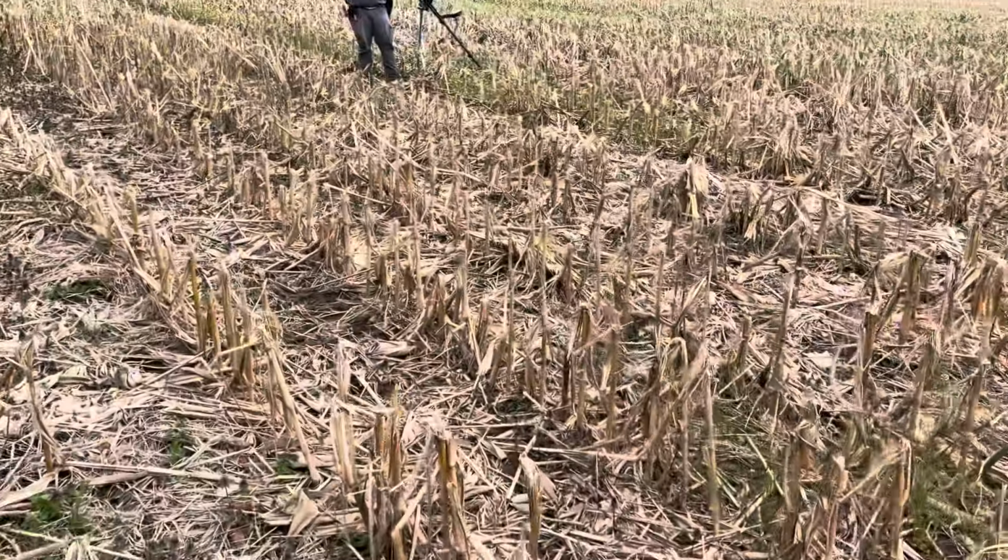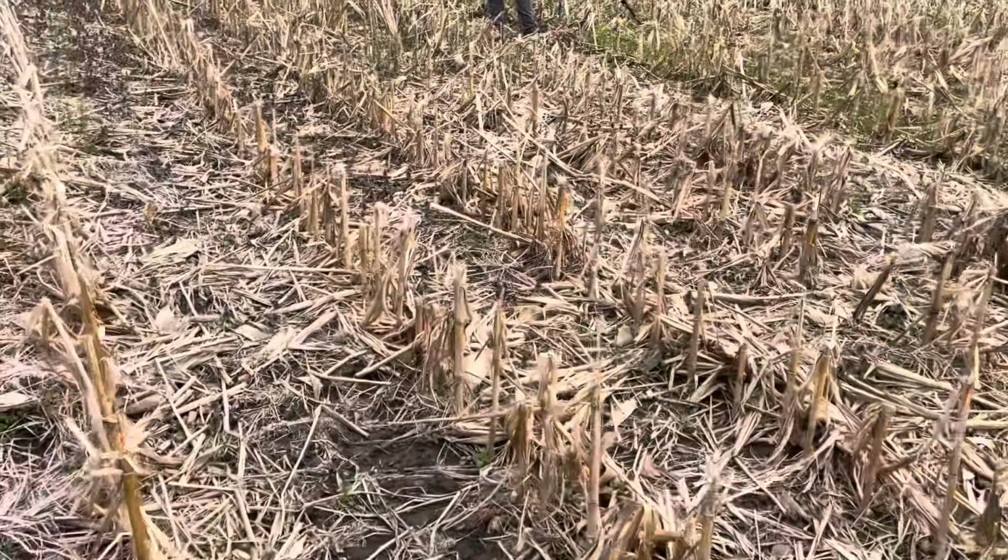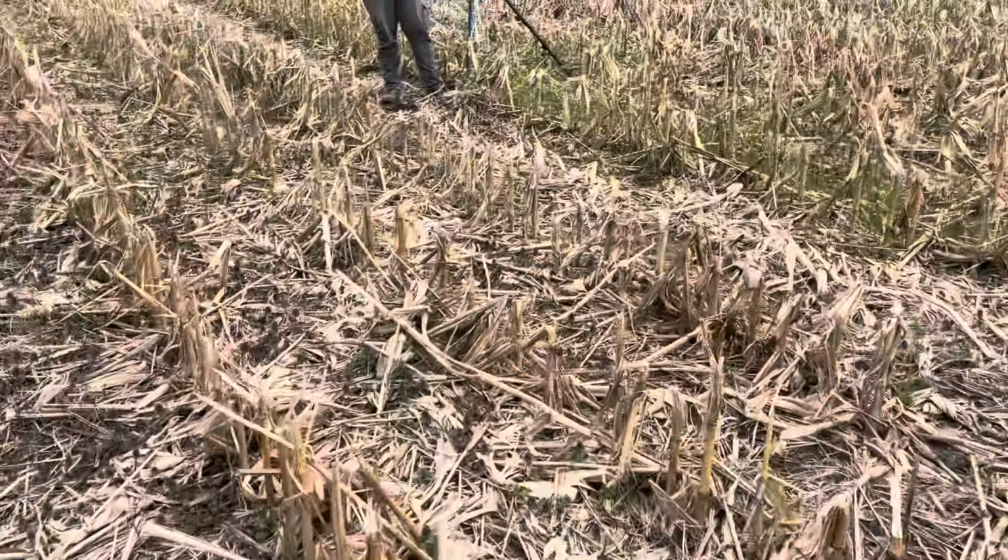I'm back out with this boy here today. We got ourselves a little home site here. Some nice wide open field. This is where we left off on the last one, so wish us luck. Well, this ain't turning out as good as we expected. Tons and tons of iron.